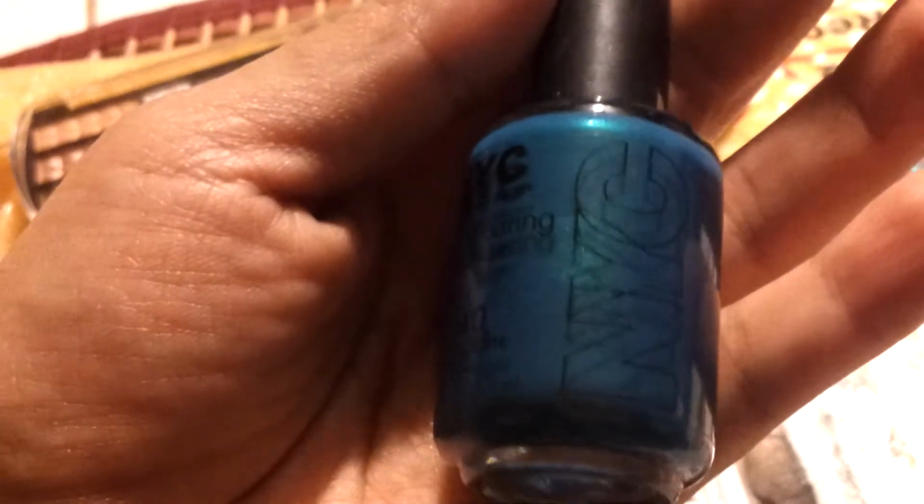And then this one. Look, guys. This color is so gorgeous. It's like mermaid. Mermaidy. Look at that. Gorgeous. See it? Gorgeous. So, okay. That's what I wanted to share with you guys.